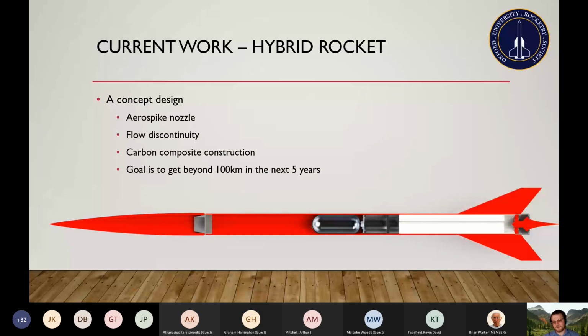So how has that all led to my current work, which is with the Oxford University Rocketry Society? Well, I've produced a small concept design here, which I will stress is probably not what the rocket will look like in the end. There are about 30 people working on it. And the regions that I'm actually working on are the injection plate and the aerospike nozzle. In terms of what I would ideally like to see in the rocket, the aerospike nozzle for increased efficiency, specifically on the hybrid motor there.